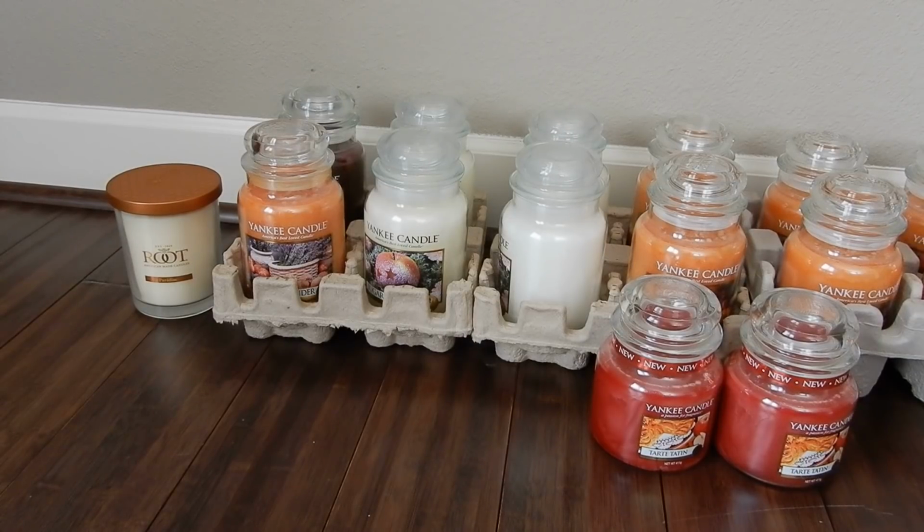So anyway, for me, because of the lack of sales as well as the somewhat exorbitant shipping, I have not ordered anything from Root in quite some time. So for me, I haven't forgotten about them altogether, but it's just not a company that is a go-to for me right now.